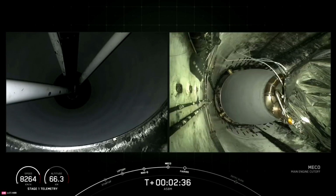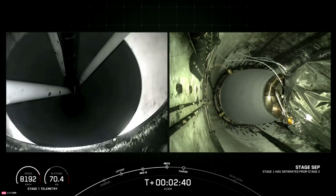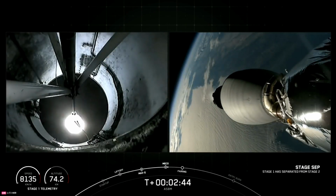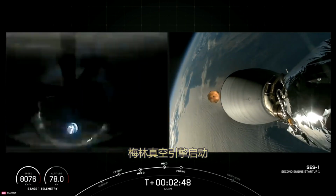MECO. Stage separation confirmed. Engine startup.